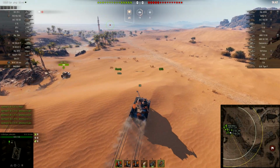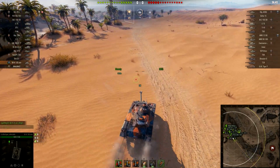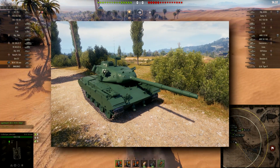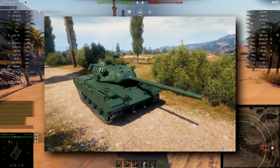How do you feel about another Tier 8 M41 Bulldog? How do you feel about another Tier 8 Premium light tank M41 Bulldog? This is what we are going to receive fairly soon, this time from China, the M41D, an upcoming Tier 8 Premium light tank from China.